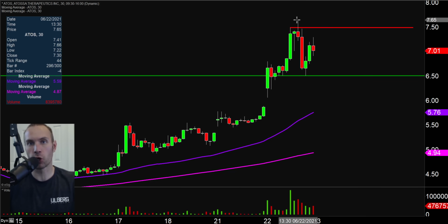Again, you can't say that for sure, but I don't think anybody would be shocked to see a high volume break of 750, and then potentially push this up to $8, if not higher than that. But all in all, the trend continues.